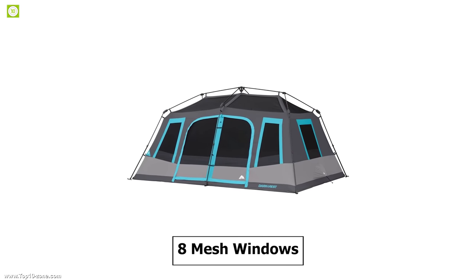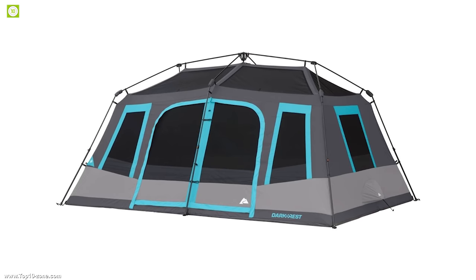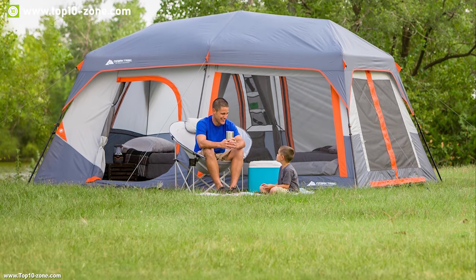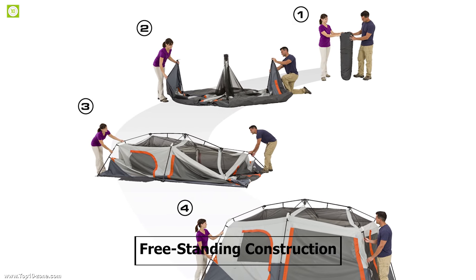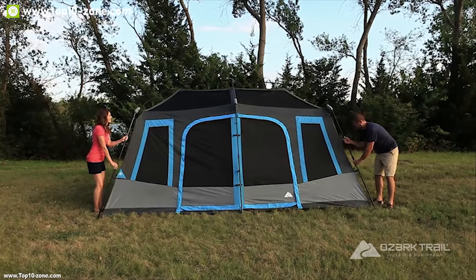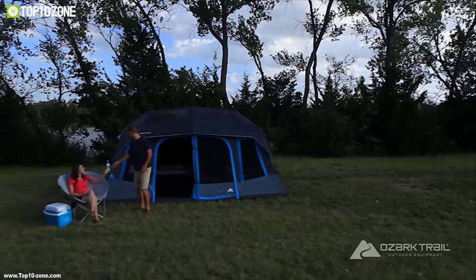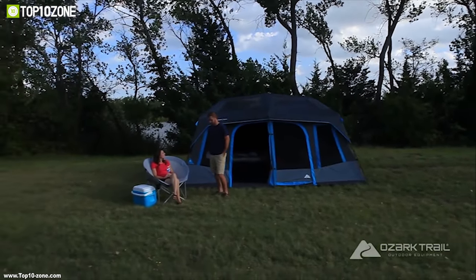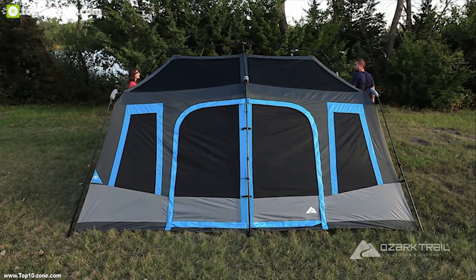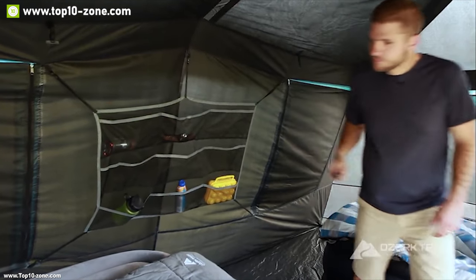This tent has 8 mesh windows which allow fresh air to pass through while keeping unwanted bugs out, so that you can enjoy natural fresh air while out on the adventure. Its freestanding construction makes it very easy to set up. The frame comes pre-attached to the tent from the factory, so that you can just unfold it in all directions and set up with telescopic poles without any stress. This tent has deluxe gear pockets and a hanging gear organizer, which allow you to store all your essential items in one place and keep them organized.